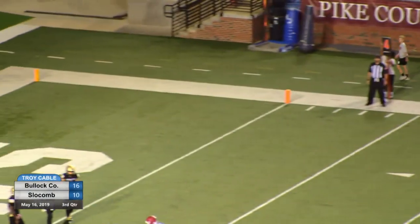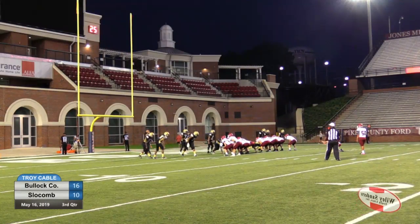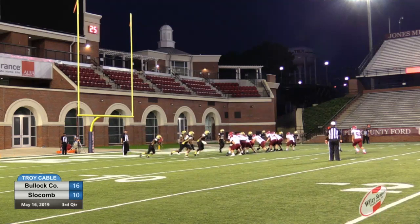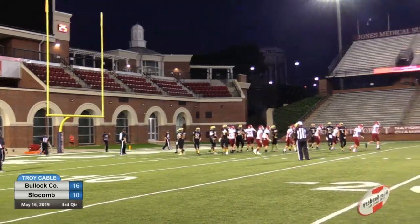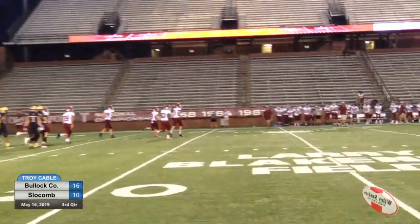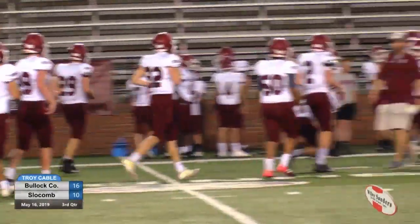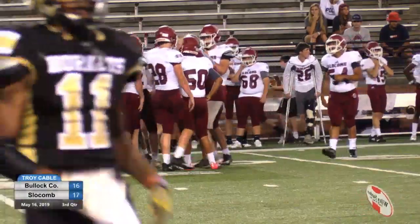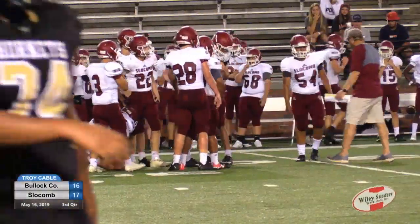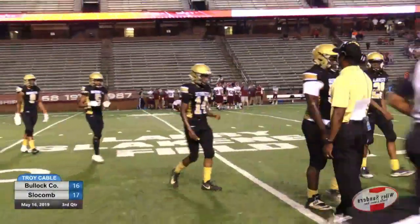Yeah, very much so. Number 54, Azel Morin with the extra point try. Bad snap. He gets it down, though. What a catch and what a hold. That is number 2. I'm giving him all the credit. Braden Whitaker was able to get that high snap and get that ball on the ground for his kicker to kick. And what an incredible hold by that guy holding on that extra point. We'll be right back. 17-16, Slocomb over Bullock County.